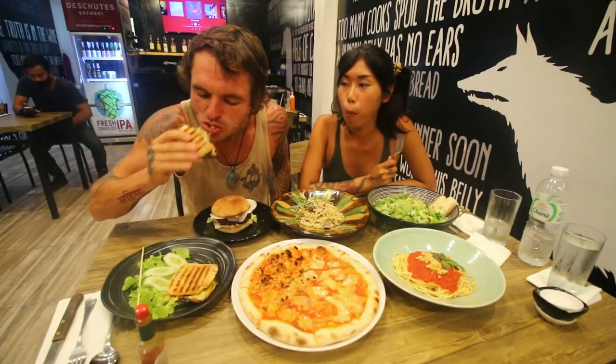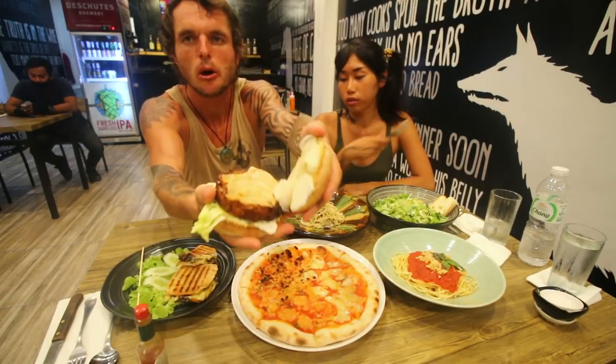Thanks. Pretty much every time we order food, she's always like, oh, we should order what you ordered. And then she starts eating mine. The caramelized onion is so good with mushroom. I don't want that.